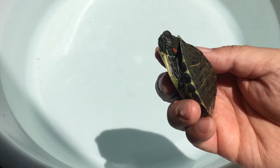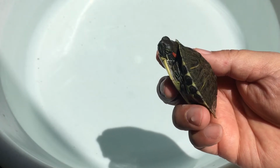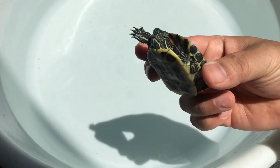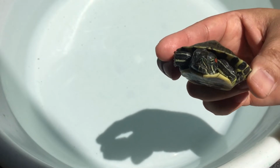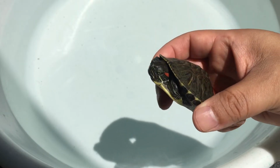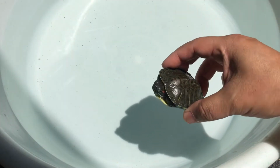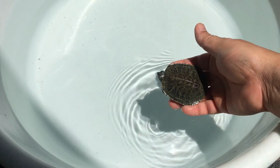Turtles don't actually have ears. Well, they have inner ears, but they don't have external ears like us. But they're called red ear sliders because when they are startled, they slide into the water, bloop, like that. So let's let them go.